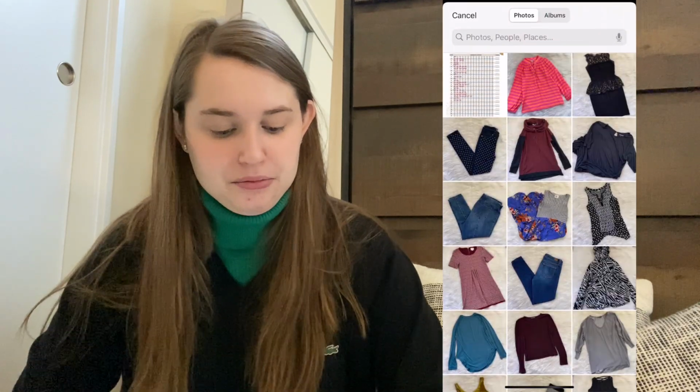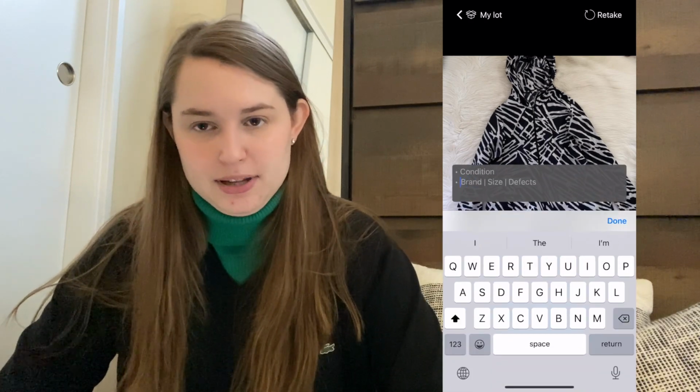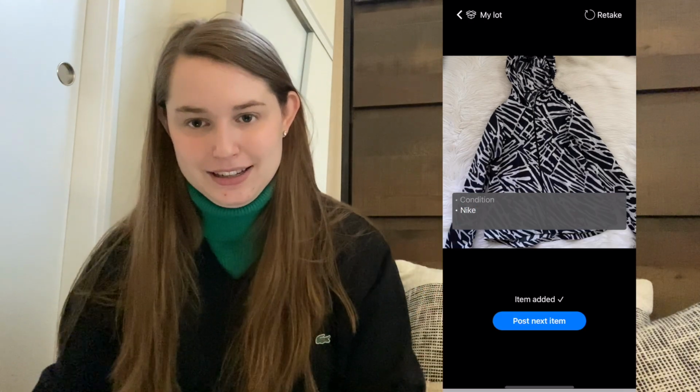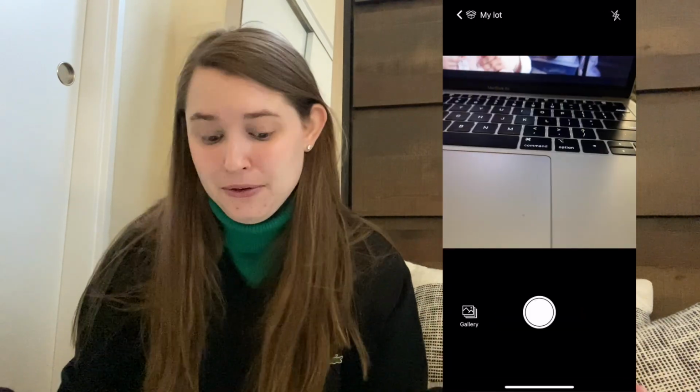Then my next item for this lot was a Nike jacket, which again, this is a piece that I knew would sell and make some money, but I didn't want to sell it myself, which is basically just what this is: me putting stuff I no longer want to sell myself and giving it to someone else so that they can sell the items.